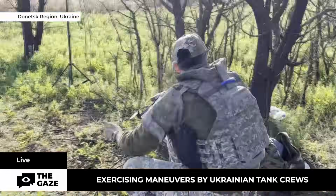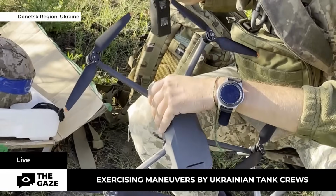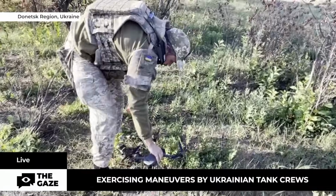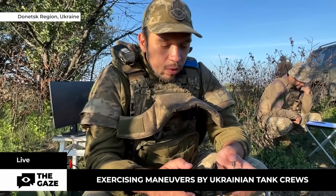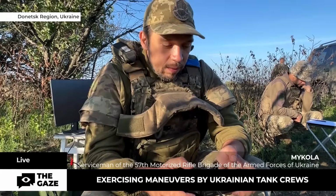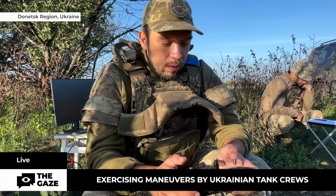Mykola is practicing aerial reconnaissance skills here. His task on the battlefield is to correct the movement of units with the help of a drone and transmit data to the command. In the tank, the guys see everything very badly. When you watch it from above, they can be coordinated better. Usually commanders do it, we give a picture.